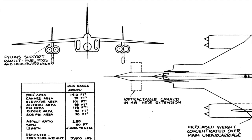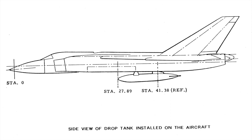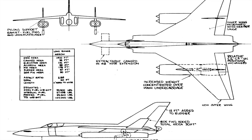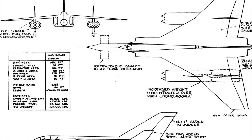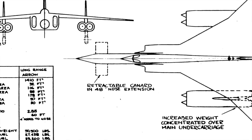One could say that this might just be a sketch and not to be taken seriously. This next image is not a sketch, I can assure you. I was a technical illustrator in another life. This is a month of work on paper. And now let's have a look at this. Retractable canards. This was likely to compensate for the weight imbalance.